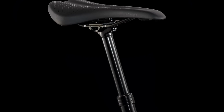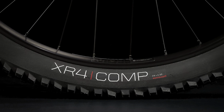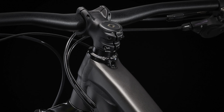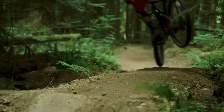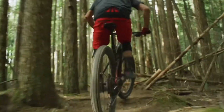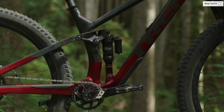It also comes with a TranzX dropper post, Alex MD35 rims with Bontrager hubs, and Bontrager XR4 Comp tires with a 2.6-inch width. The cockpit is supplied by Trek's in-house Bontrager brand. The Fuel has a 66 degree head angle in the low setting and a 66.5 degree head angle in the high setting, 436mm chainstays, and a lifetime warranty for the original owner. As a whole, the Fuel EX5 is an incredible deal for a name brand bike, and has a great warranty and everything that you need.